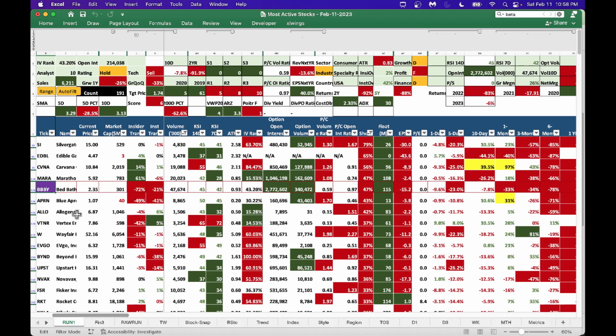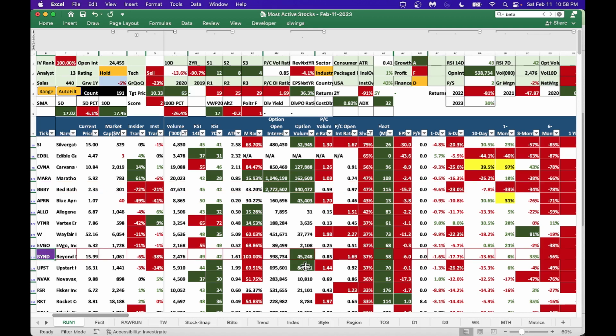And we got a few more, as you can see here. We got Blue Apron and so on and so forth. So at this time, what we'll do is we'll look at stocks. Look, we got Beyond Meat here. I'm watching a few names. Beyond Meat, look, nice option volume, 45,000, as you can see here. Put call volume ratio tells it's getting a little bit better, less than 1. That's a good sign. Stock is not showing some progress. That's why you could wait slightly.